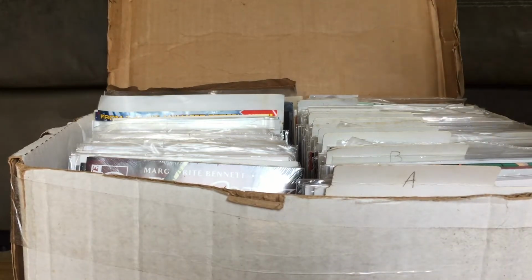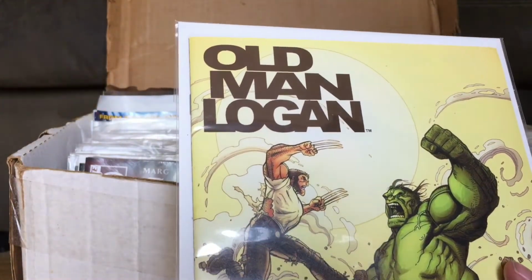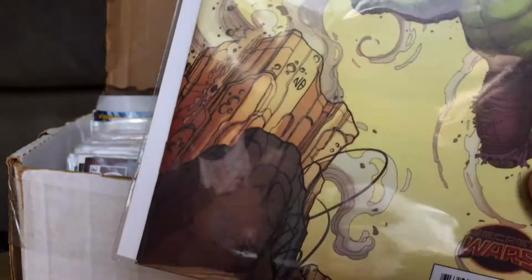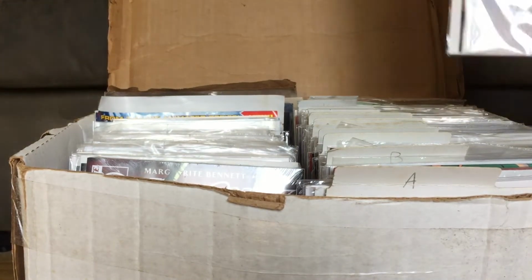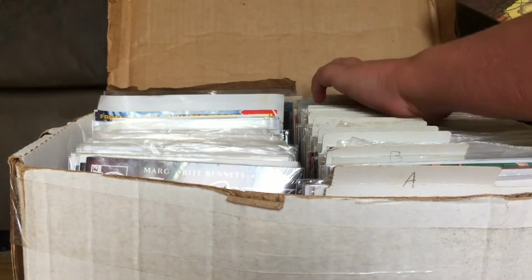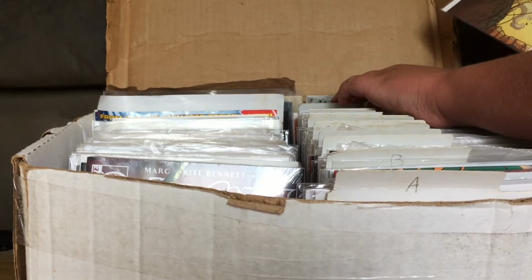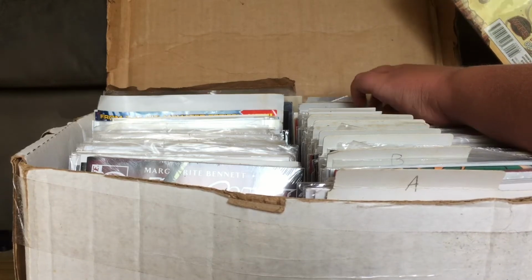This is Old Man Logan with the Hulk, and this was done by Nick Bradshaw, which I've already talked about in the first episode. And he has signed this one. That is a real signature, so that's pretty cool. So, put this back where it belongs.